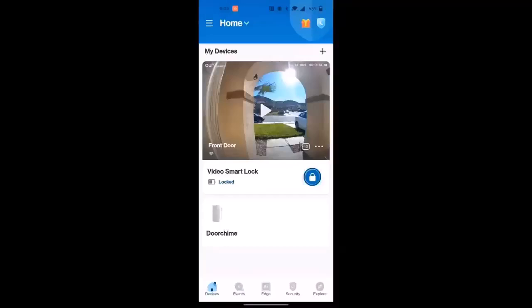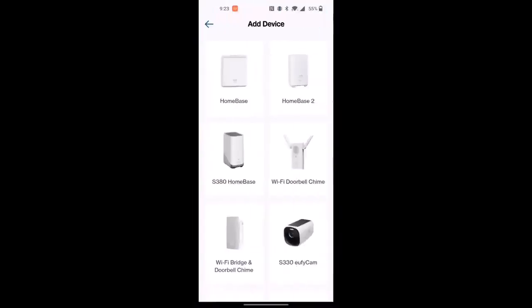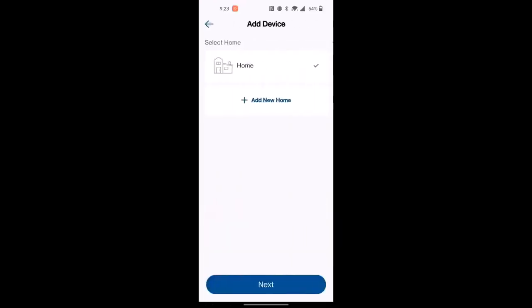So let's set up our Homebase on the Eufy app itself. What you need to do is press the plus icon right here to add a device, and we're looking for the S380 Homebase. So we're gonna add that, and we're gonna add it to our existing home location, home network, and press next.